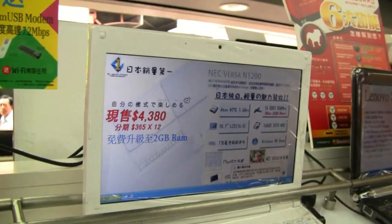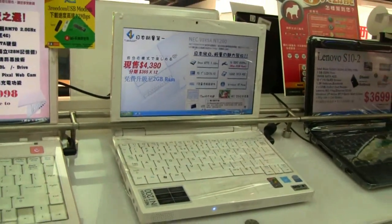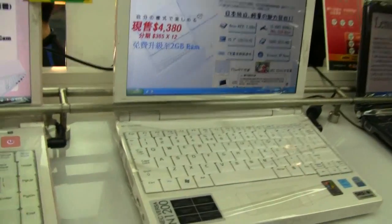So what you just saw are the netbooks that our team newly discovered in Hong Kong. They're very pretty, very interesting, but this one that's coming needs a special introduction as it is the ugliest netbook in Hong Kong. The last and final netbook that was spotted in Hong Kong is the NEC N1200, and this is a contender for what is possibly the ugliest netbook ever manufactured.